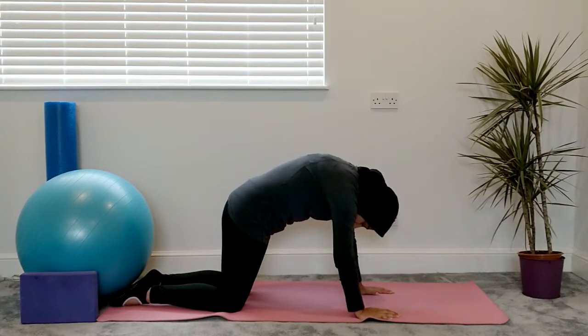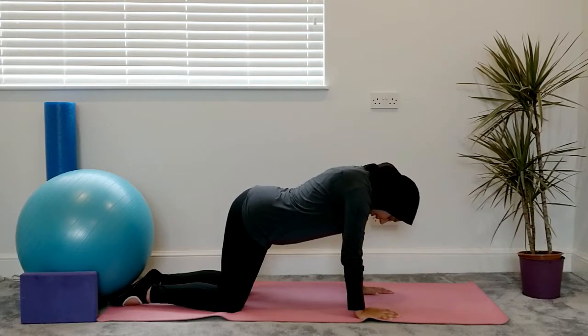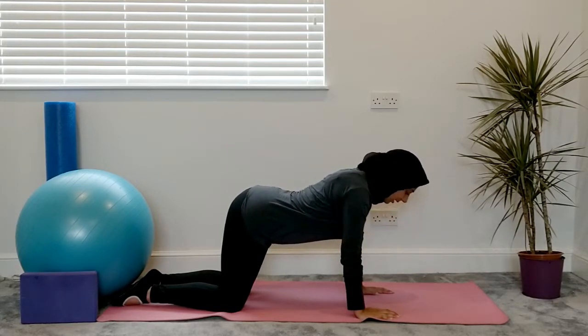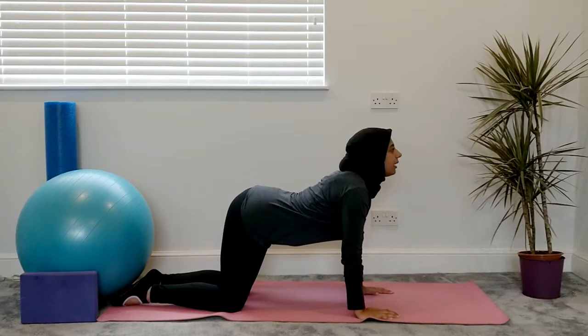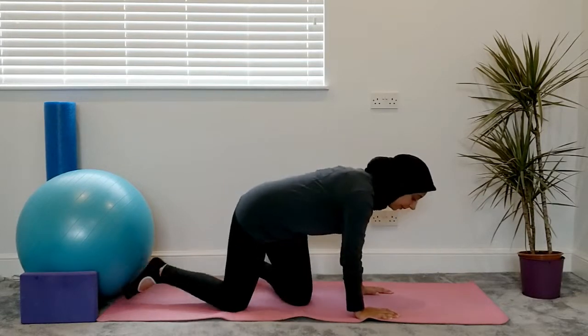We're going to keep our chin tight. We're going to roll our bottom up, tummy down, chest down, and allow our neck to relax back. And you can do this a few times. Take your time, just going from one extreme to the other extreme.